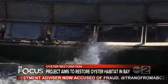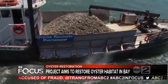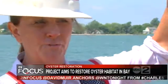Planning started in 2010, and this time, federal, state, and some nonprofit watershed groups teamed up to get it done. Historically, the oyster reef restoration that we've done has been 2 or 3 or maybe 5 acres at a time. This is going to be over 250 acres just in this relatively small creek that's just a few miles wide and a few miles long.